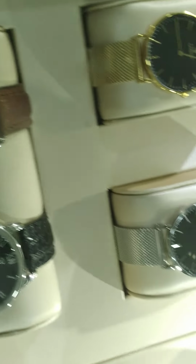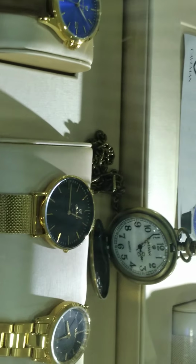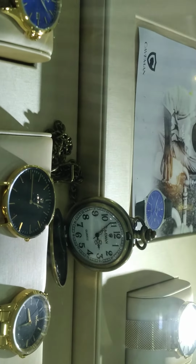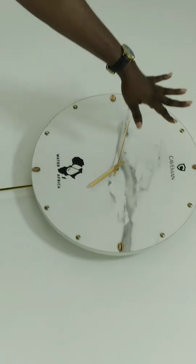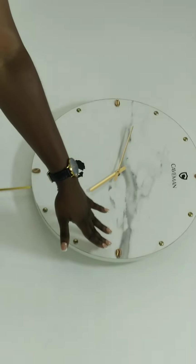Also, you can go here. Oh, have you seen the pocket watch? I love the pocket watches. Very nice, vintage, isn't it? How much is the pocket watch? So it's 350 Ghana cedis. But we have the equivalents of it in dollars and in euros on our website, www.cavemanwatches.com. You will get all those equivalents. So 350 is probably about 50 US, about 50 or 60 US, approximately. So even on our clothes too, we try and use the cowries.